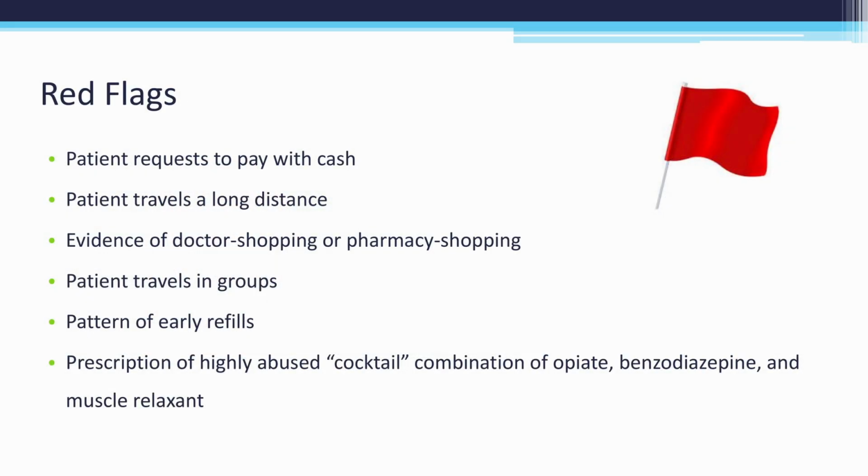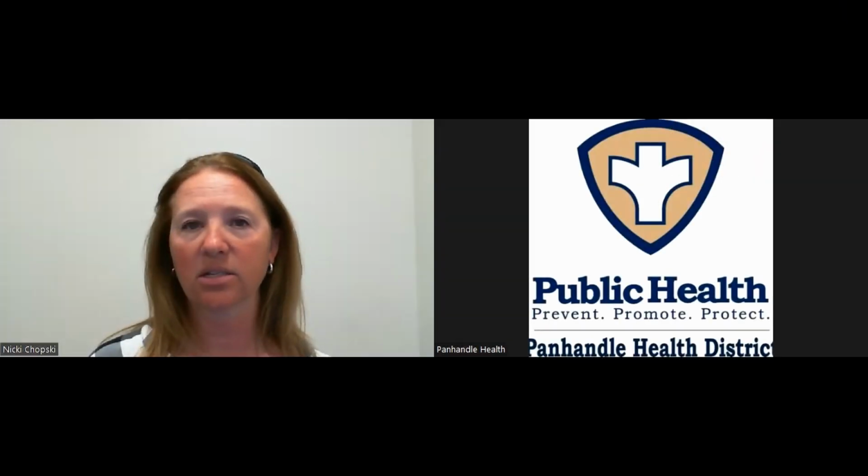Evidence of doctor shopping or pharmacy shopping. This is something you would find when you actually look at a patient's profile in the PDMP. Any patients that are traveling in groups and pulling up to a clinic or a hospital ER or even a pharmacy to get certain scripts, either obtain them by prescribing or to fill them through dispensing, could be a reason to raise a red flag. Patterns of early refills, of course, and then looking for that highly abused, or highly misused, cocktail of opioids, benzodiazepines, and muscle relaxants. There are others, but that slide certainly captures probably the major ones.